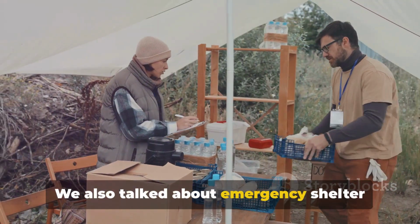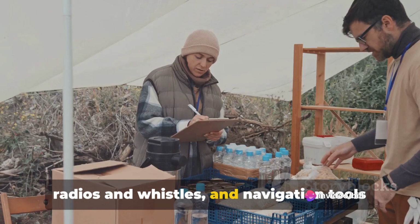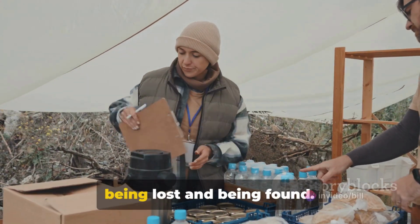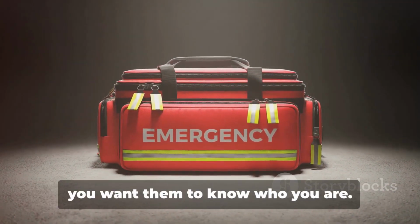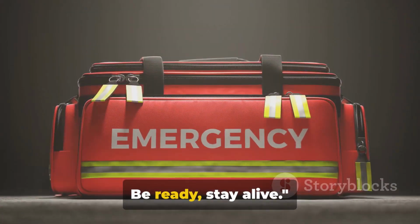We also talked about emergency shelter materials, communication devices like radios and whistles, and navigation tools like compasses and maps. These can mean the difference between being lost and being found. Finally, personal documents and identification, because when help arrives, you want them to know who you are. Remember, preparation is the key to survival. Be ready, stay alive.